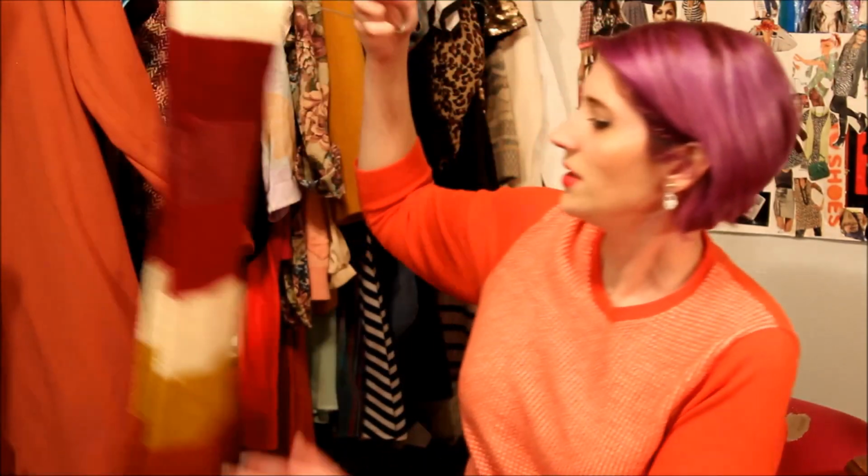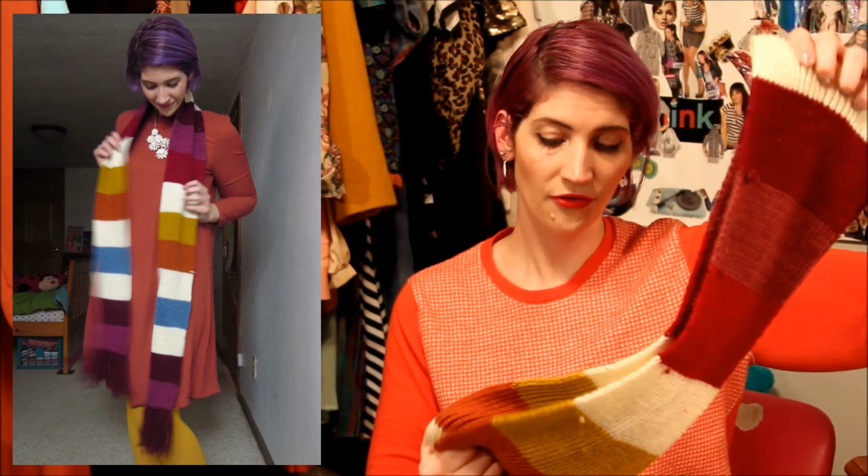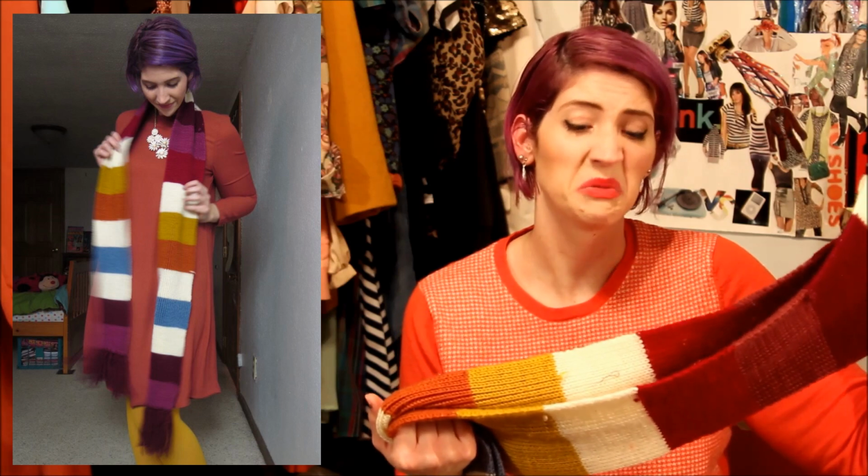If you're still with me, I've got 6 more things. This is a scarf, so it's not that hard to show. Sorry for the wire hanger. It's very colorful, very fall. I originally saw this scarf at the thrift store a couple months ago when my hair was still bright pink, and I was like, ugh, that would look terrible with my hair. But now that it's back to like a normal purple color, that's a weird thing to say. Now I really dig it.